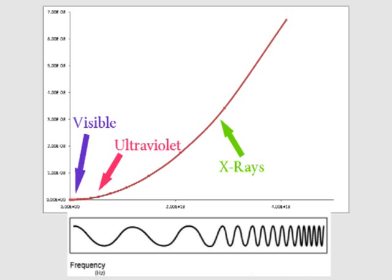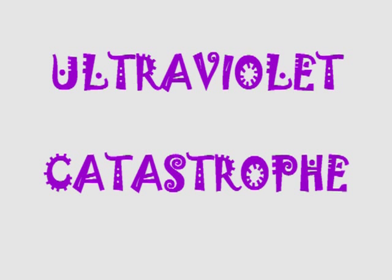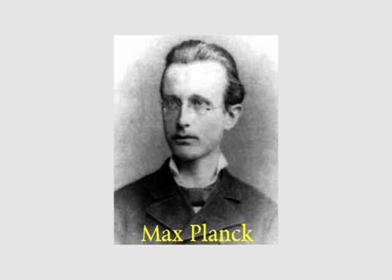So every star should be giving off tons of X-rays and ultraviolet light, much more than visible light, and that's just not the way things are. In fact, according to this equation, you should be giving off X-rays and UV light instead of peeking out in the infrared as your body actually does. This was considered to be such a bad result that it got its own name, the ultraviolet catastrophe. And it was the first hint we had that there was something missing in our understanding of physics in the late 1800s. The man who sorted it out was Max Planck, another guy with a mustache of reason.